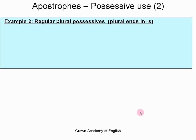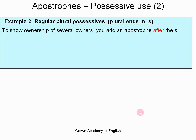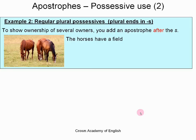Let's now look at plurals. Okay, so we're now looking at plural nouns. And so for plurals, we add an apostrophe after the S. Because a plural word already has an S at the end, all we need to do is add an apostrophe after that S. Example.